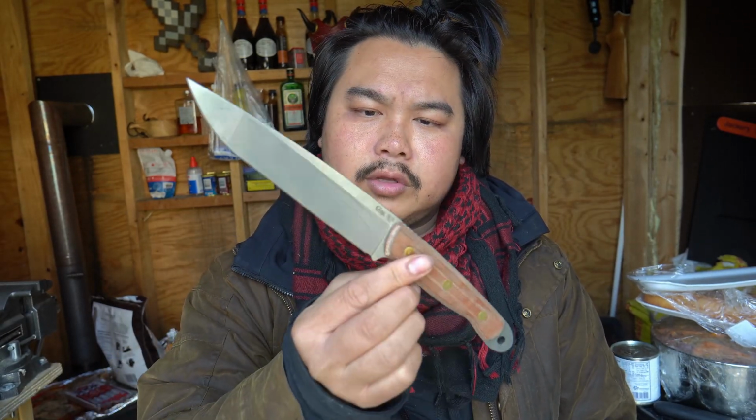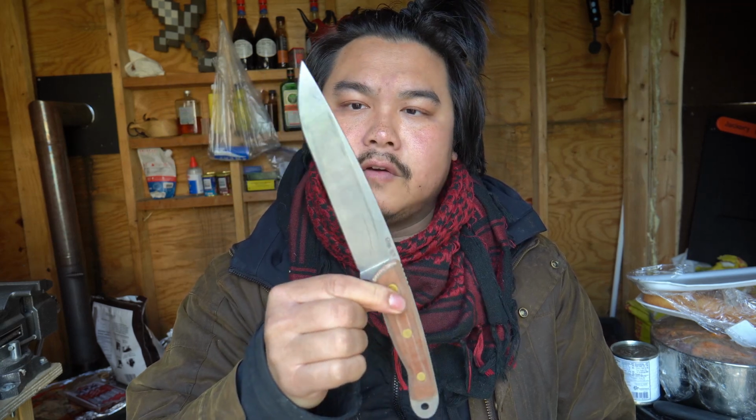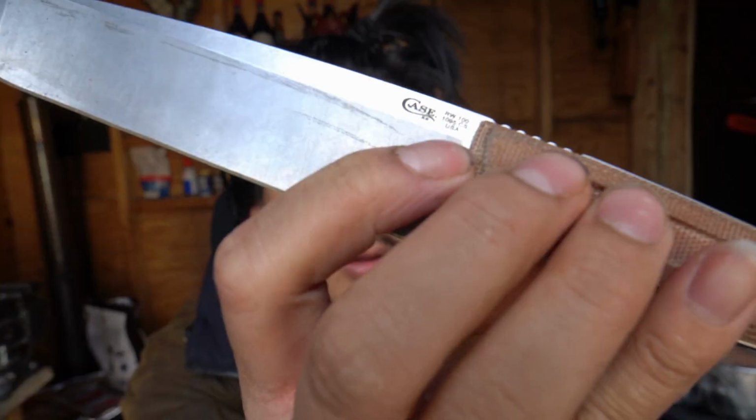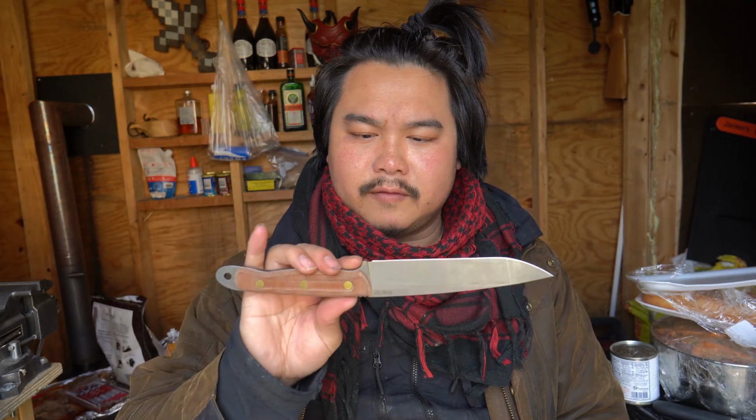So stay tuned. I also plan on making a video about this knife here. I mentioned it in a previous video. This is the RW100, so Roland Welker 100. Roland Welker was the winner of Alone. I don't remember what season, but he survived 100 days, and he partnered up with Case. There you go, Case. And they made this knife.